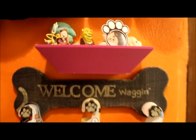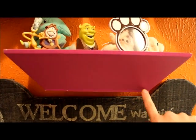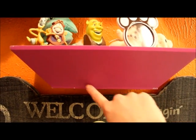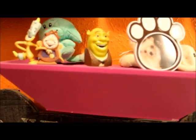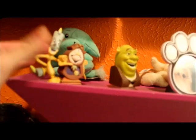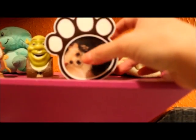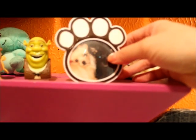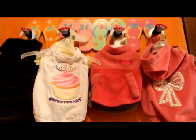And above that is a little pink shelf I got from Ross. This was on a reduced price because of all the scratches and stuff. And I basically use it to hold little knickknacks to kind of keep their room cute. And this is a little picture frame I got from Target. This is a picture of Chassie and Chelsea. Those are our littlest dogs. And that's a good segue into the shirts above.